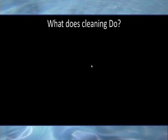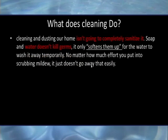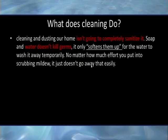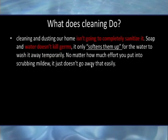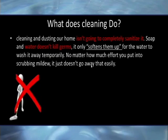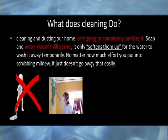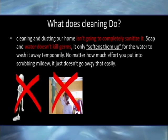What does cleaning do if you have a severe mold problem? Well, cleaning and dusting our home isn't going to completely sanitize it. You see, soap and water doesn't kill germs. It only softens them up for the water to wash them away temporarily. No matter how much effort you put into scrubbing the mold or the mildew, it just won't go away.